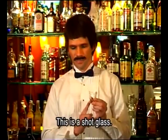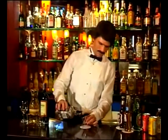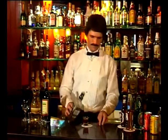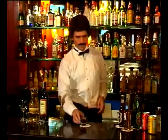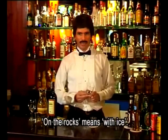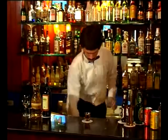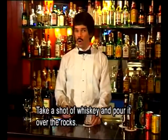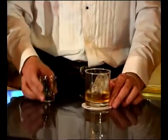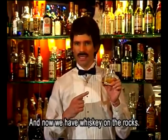This is a shot glass. And this is a shot of whiskey. Sometimes people will order whiskey on the rocks. On the rocks means with ice. This is a lowball glass. Take the shot of whiskey and pour it over the rocks. And now we have whiskey on the rocks.